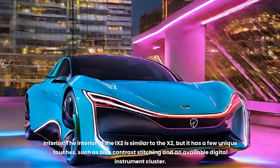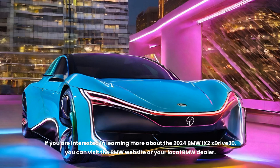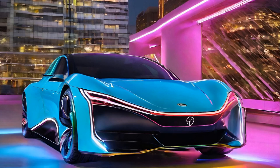Interior. The interior of the X2 is similar to the X2, but it has a few unique touches, such as blue contrast stitching and an available digital instrument cluster. Price. The starting MSRP for the 2024 BMW X2 xDrive 30 is £56,540, around $68,100 United States dollars. If you are interested in learning more about the 2024 BMW X2 xDrive 30, you can visit the BMW website or your local BMW dealer.